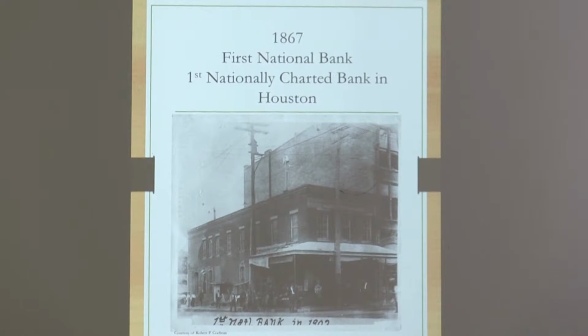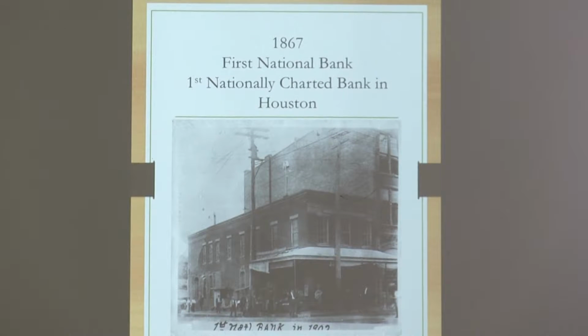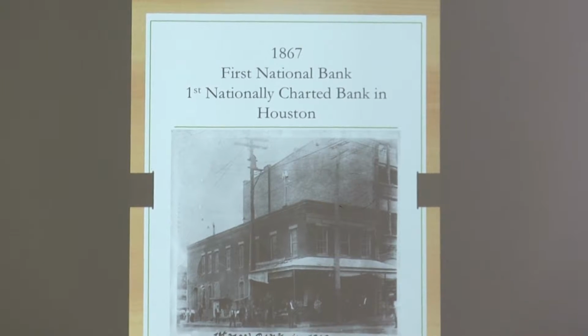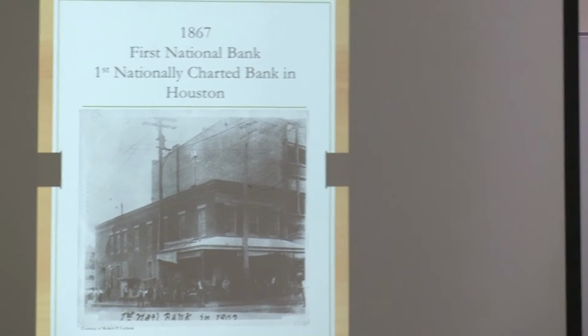This is a picture of the First National Bank chartered in Houston. This is a picture taken in 1902. The First National Bank was chartered by B.A. Shepherd. At first it was called Shepherd's Bank, and he owned the building here. He was an excellent businessman himself. After the Civil War, state and nationally chartered banks were sanctioned for the first time in Texas.